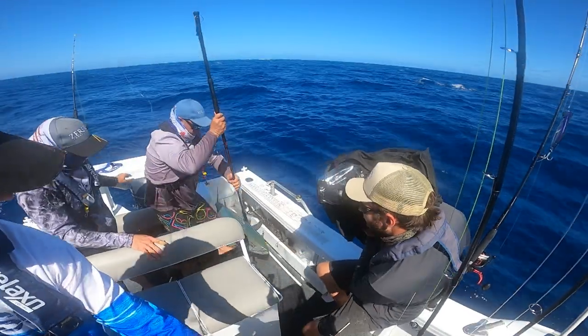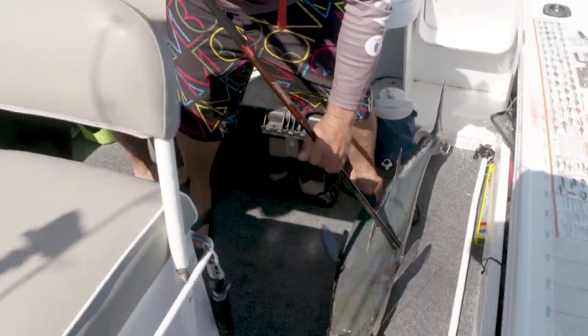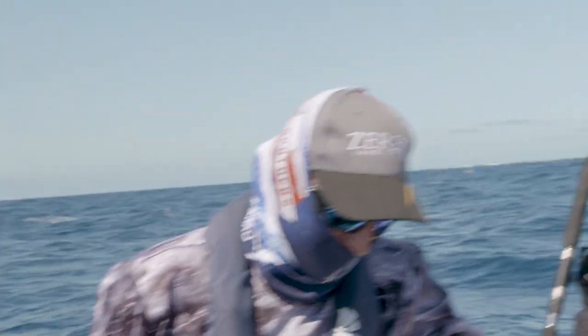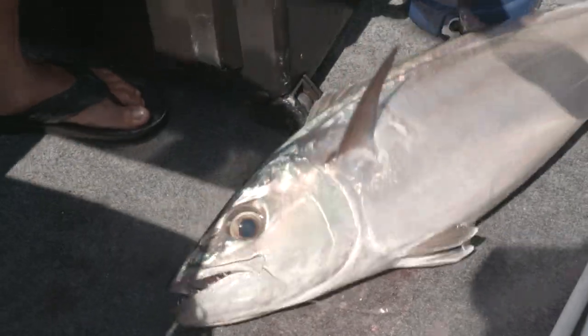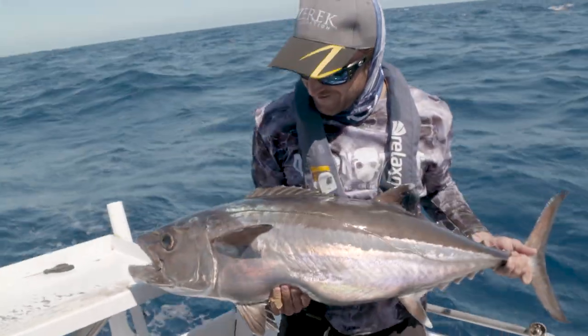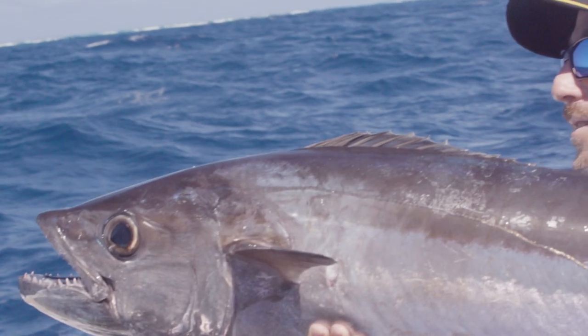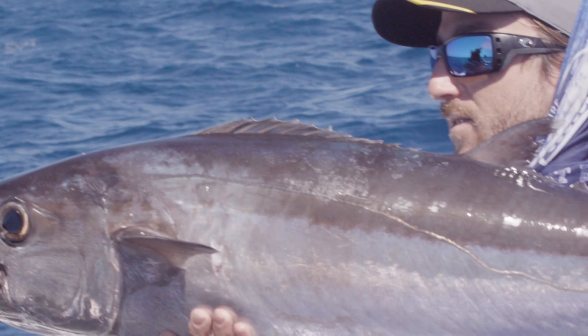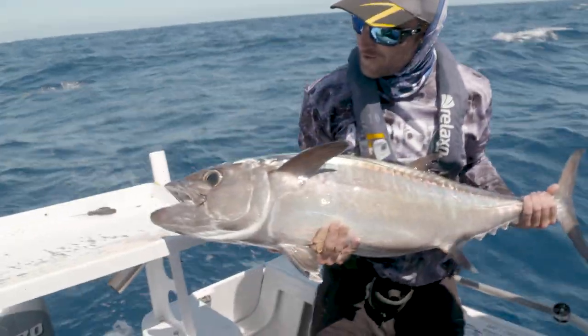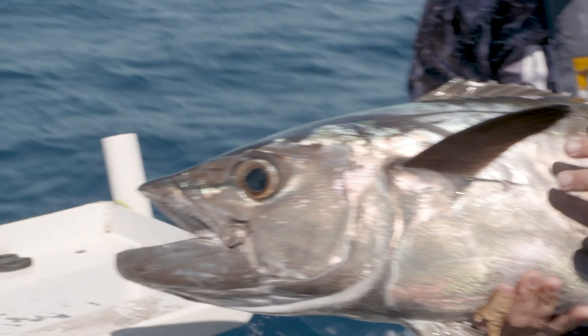Oh, nice one. That's a real one, boys. Yes. Yeah, good fish. It's green as. Oh, that's more like it. Something you can hug. Well done. Thank you. PB doggy. Absolutely, yeah. Look at the colour in that light.